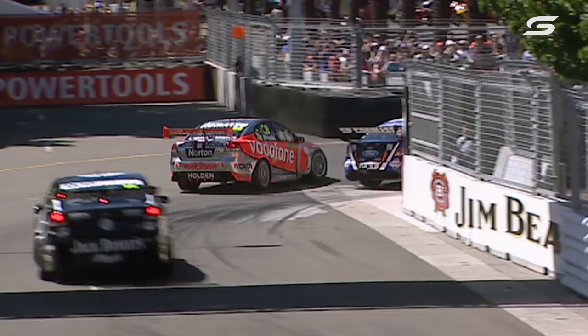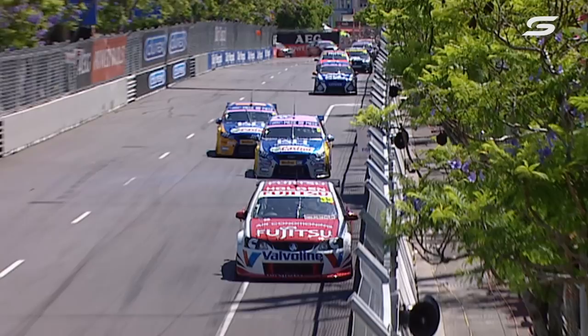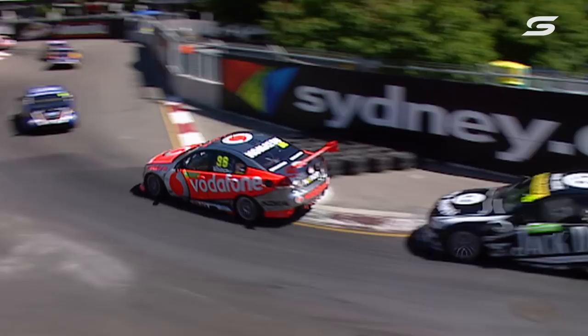He's done it, or has he? No, Van Gisbergen gets back on the inside. How's that one? Blindsided all of us. Definite contact, I reckon. So Winterbottom drops to third.